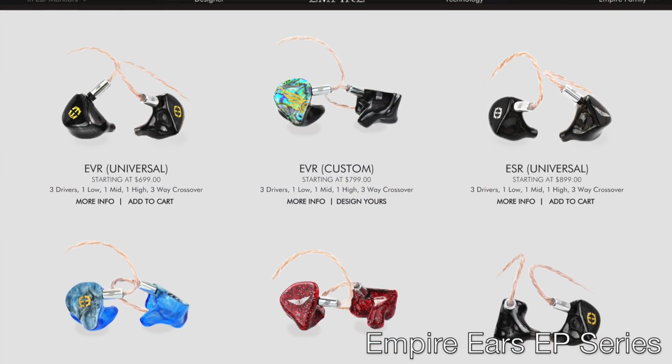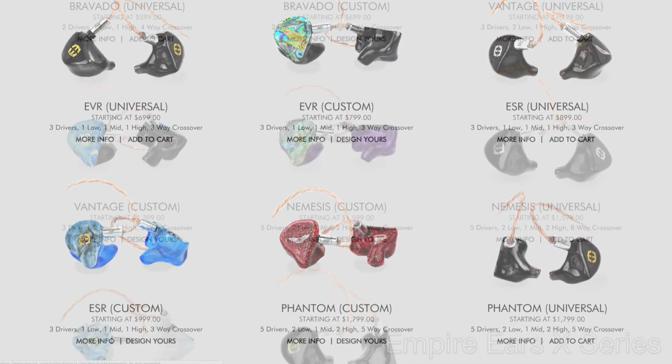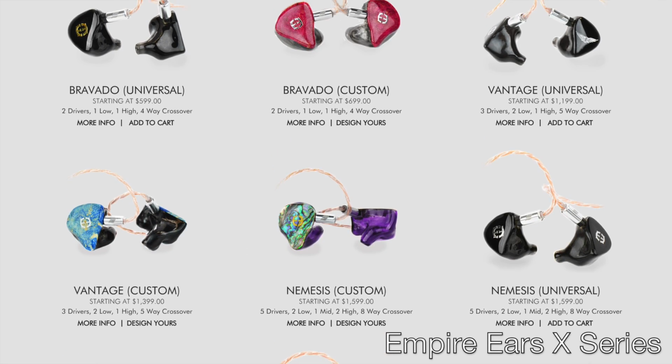They'll be showing 2 new lines of IEMs with 7 new models. The 2 new lines are the EP line and the X Series. The EP line will consist of 3 multiple balanced armature IEMs. The X Series line will have 4 dynamic and balanced armature hybrid IEMs.